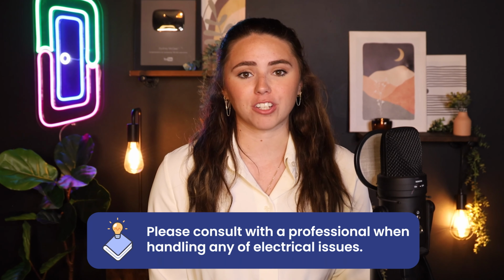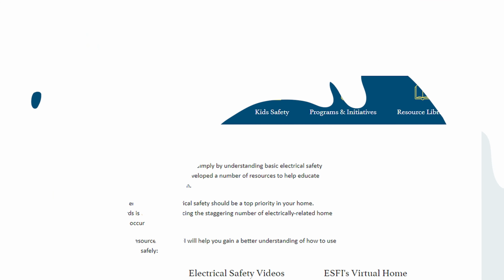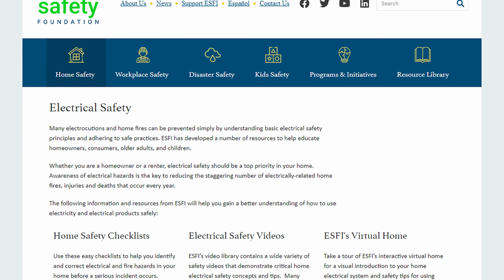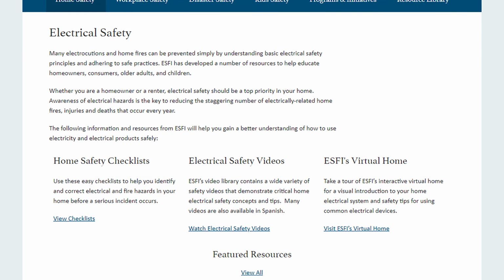Electrical systems can be tricky. You may want to consider consulting a professional when handling any of these problems or making any upgrades to prevent them. The Electrical Safety Foundation International and National Fire Protection Association also have guidelines and resources for electrical safety that landlords, property managers, and tenants alike should familiarize themselves with to stay educated, compliant, and safe.